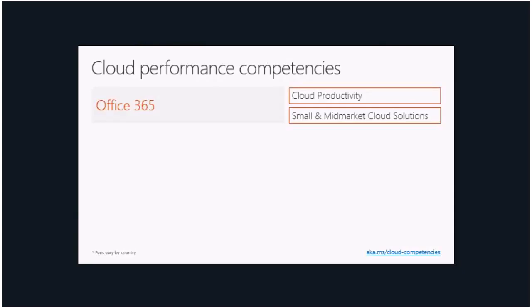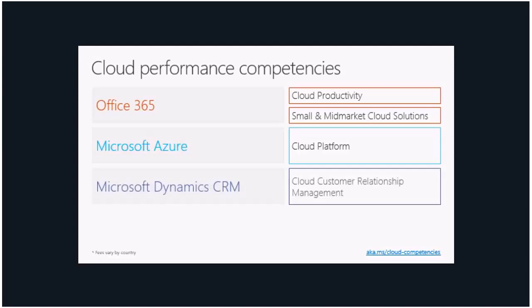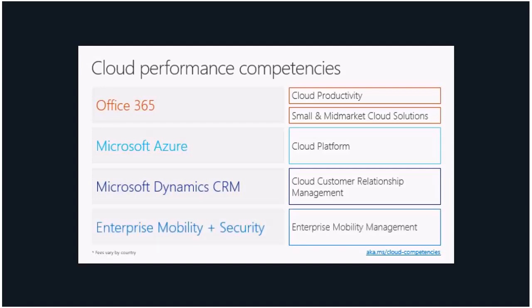So around Office 365, there is cloud productivity, small and mid-market cloud solutions. Around Microsoft Azure, there is cloud platform. Around Microsoft Dynamics CRM, there's the cloud customer relationship management competency. And around enterprise mobility and security, there's the enterprise mobility management competency.